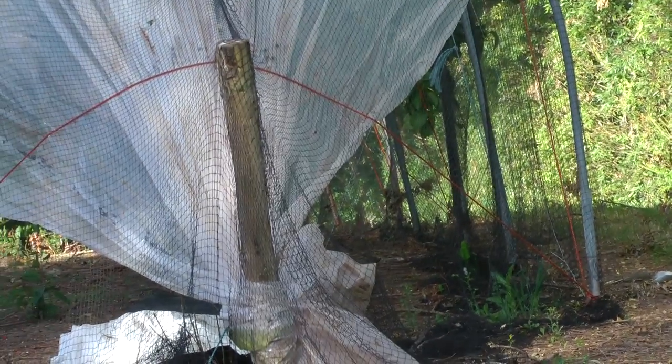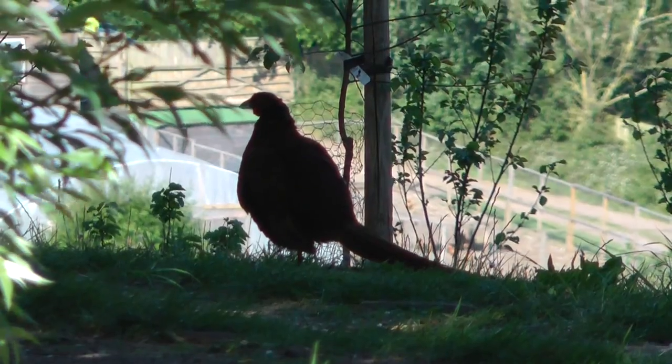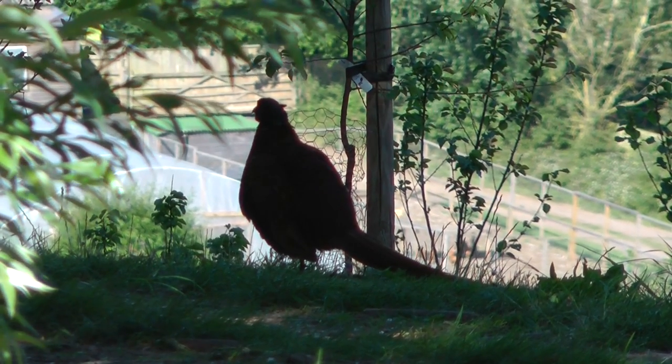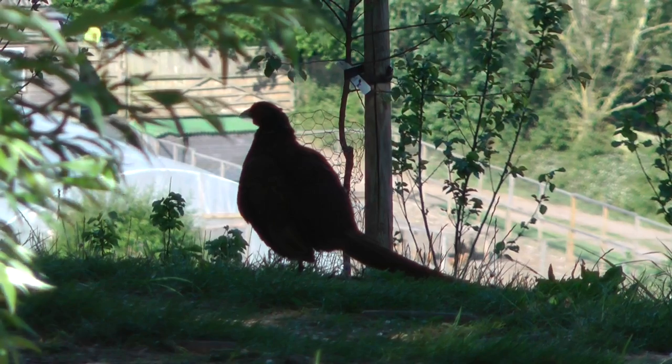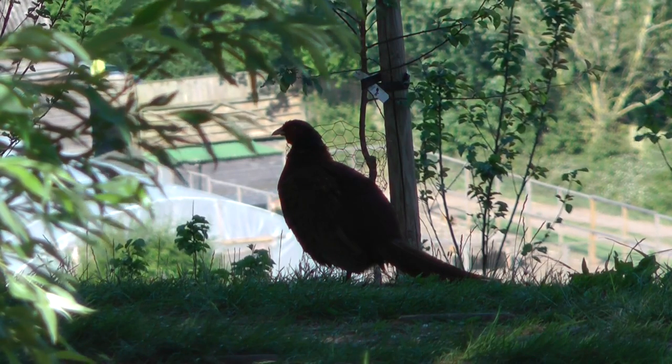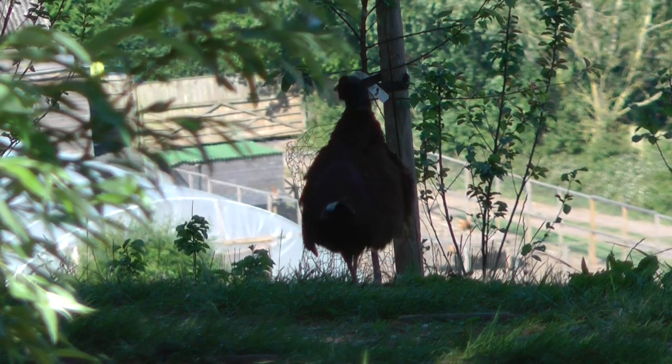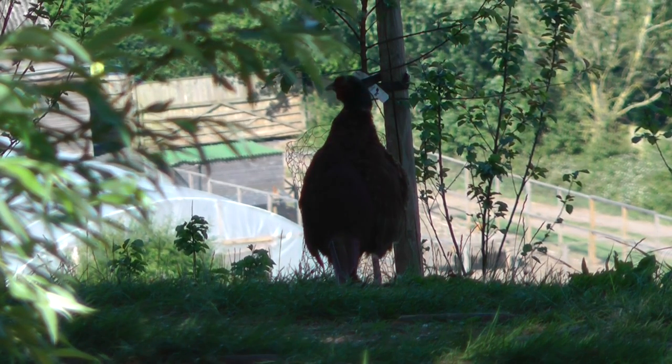Old pheasants are having a bit of a tantrum again. They're wandering around all day. Watching this fella. I think that was the king of the hill. It's hard to tell in silhouette. He's telling everyone just how important he is.